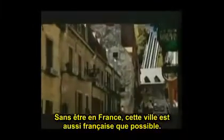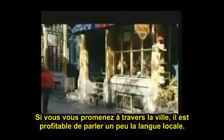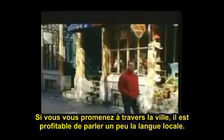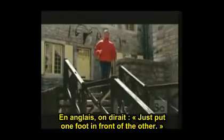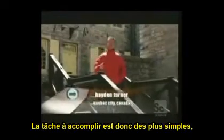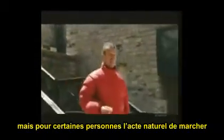This is Quebec City in Canada. It's about as French as you can get without actually being in France. If you're walking around taking in the sights, it pays to speak a bit of the language. So here goes. Mettre un pas devant l'autre. In English, that's just put one foot in front of the other, meaning the task at hand is quite simple. But for some people, even the natural act of walking can be an everyday challenge.